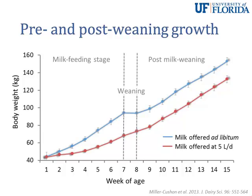So in this study, we saw that calves reared in an intensified milk feeding program maintained a body weight advantage through to week 15 of age. But we can see that during weaning, their growth did lag a little bit. So we could have done better to help them gain weight consistently through weaning.